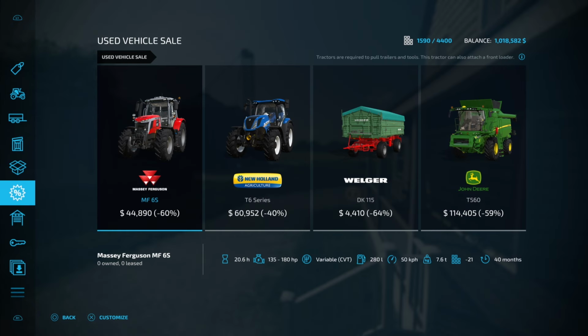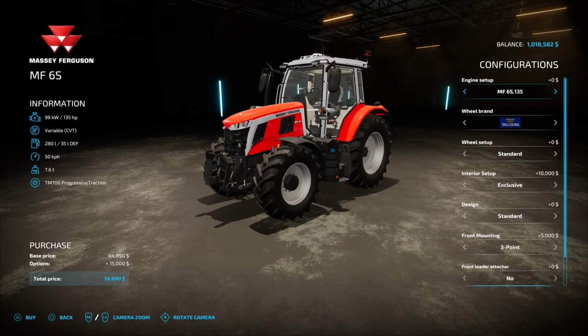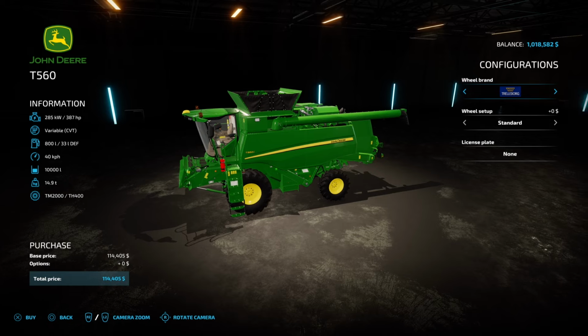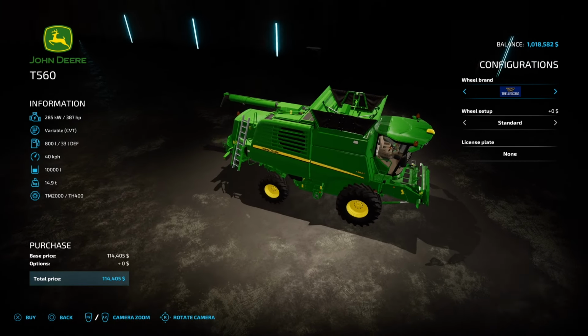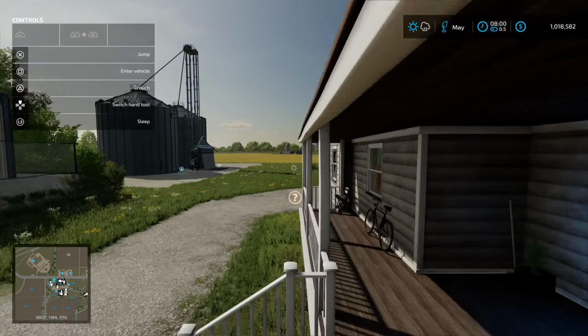May, June. Quick check used vehicles quickly. So we've got a T560. Another Massey Ferguson, so that's a smallish tractor. Same with that. This is a pretty small combine. So we've already got three. Two of them are leased, so it's not the end of the world.